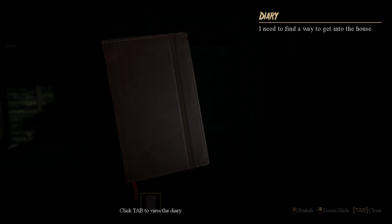Left mouse is interact, right mouse, alternative, interact, pick up item, open the door with the key, middle mouse, E to look, V is flat, a lighter, flashlight, left click, run.